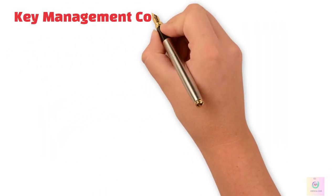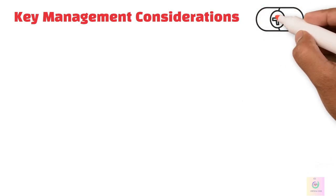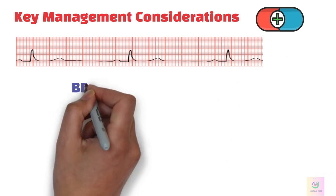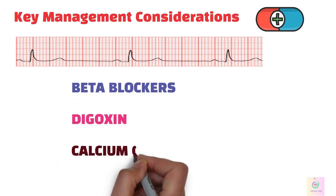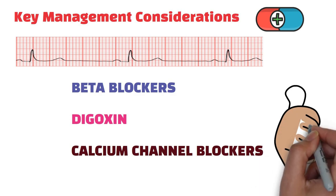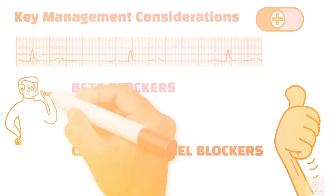Key management considerations. 1. Medications. Certain drugs can induce bradyarrhythmias, particularly beta blockers, digoxin, and calcium channel blockers. A thorough review of the patient's medication history is vital, as adjustments may be needed to alleviate bradycardic effects.